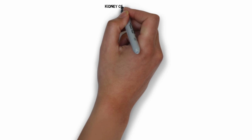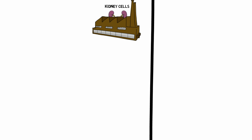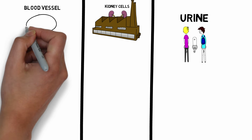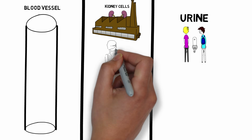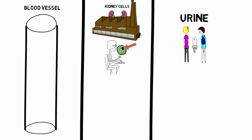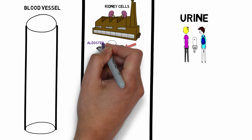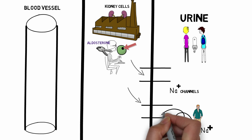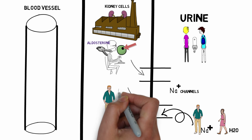This is the kidney cells, which is our factory. This is the outside of the cell, which is urine. This is the other side of the cell, which is the blood vessels in our body. In the factory, there is a control center, which is our nucleus. When the key comes to bind with the control center, it makes husband gateways called sodium channels for the husbands to get reabsorbed back from the outside world into the body. And as the husbands come back, the wives follow.